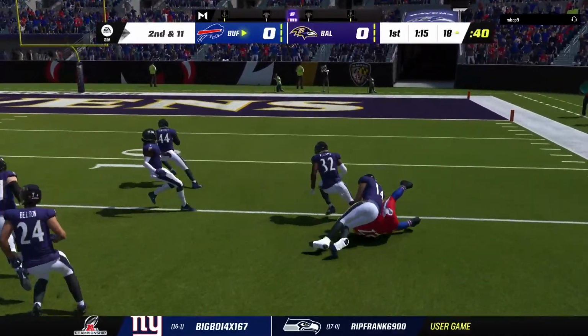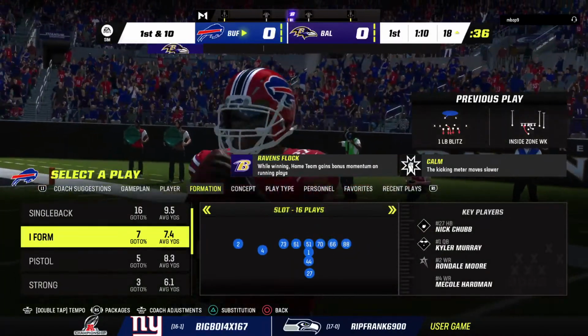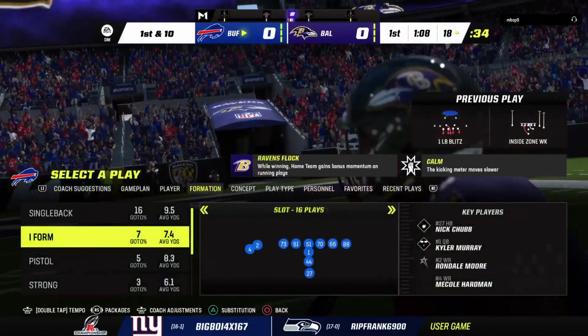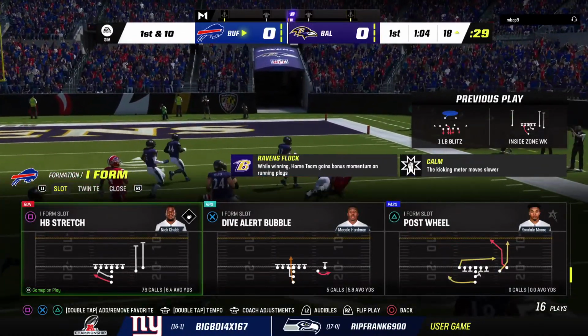And some room to maneuver. And a good-looking run there as he'll take this inside the 20 and down to the 18-yard line. 15 yards that time, and a Buffalo first. Quite the opening drive march they're on right now.